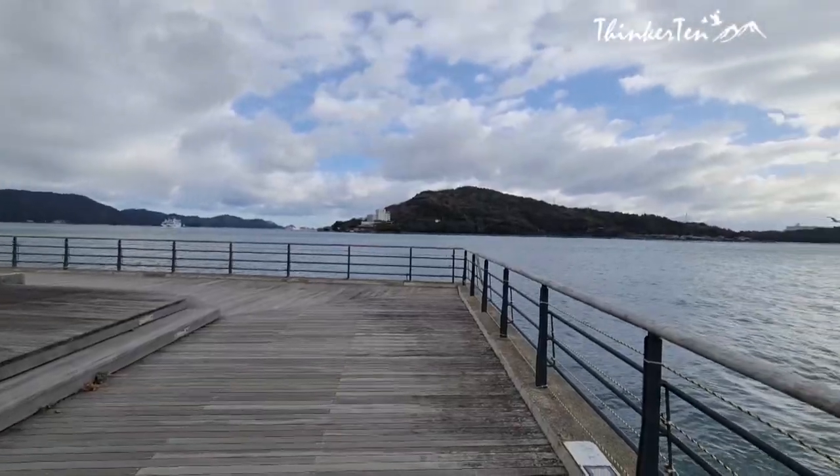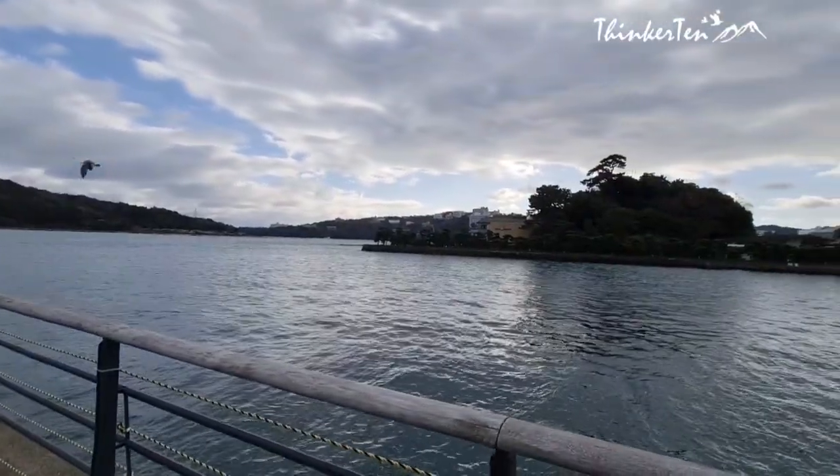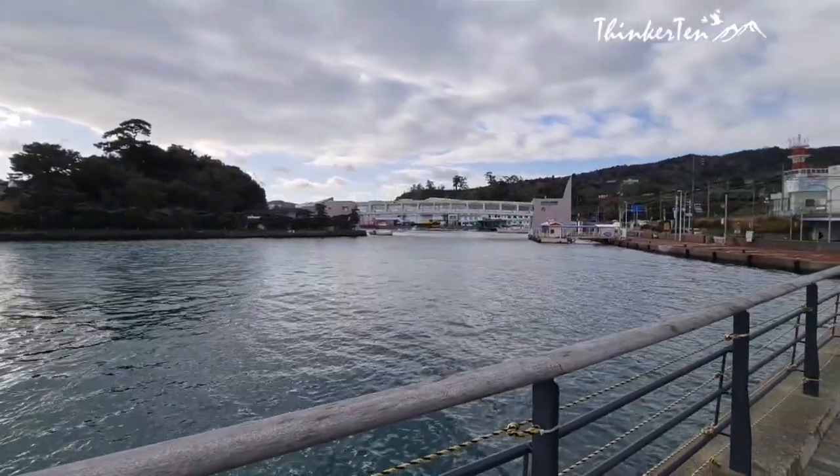Well, we went to Mikimoto Pearl Island and the museum first thing in the morning after we checked out from the hotel. There is a fee to enter the museum and to watch the Ama divers collect pearls from the water.